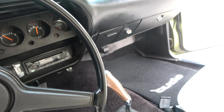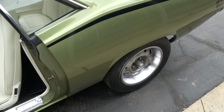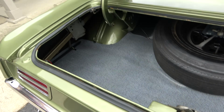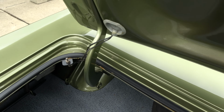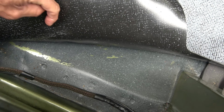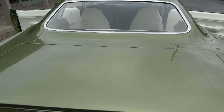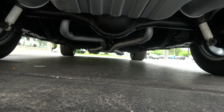Aftermarket Pioneer radio. The little reverse light works on the dash. Again, Hurst pistol grip shifter. Parking brake works. It's got dual exhaust and an 8 3/4, 3.23 Sure Grip rear axle. It's got the old rally spare with a bias ply tire, and the factory jack in there. They have put a little spackle on the trunk, but you can see that's the original paint still in there. Just put a little coating over it. Clean. Everything opens and closes real nice. Good car. Real good car.